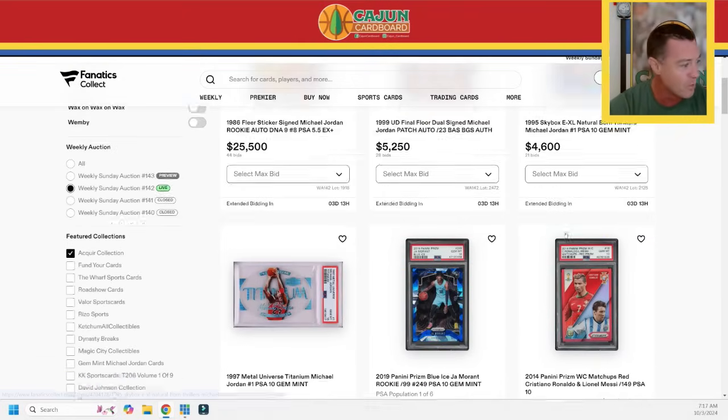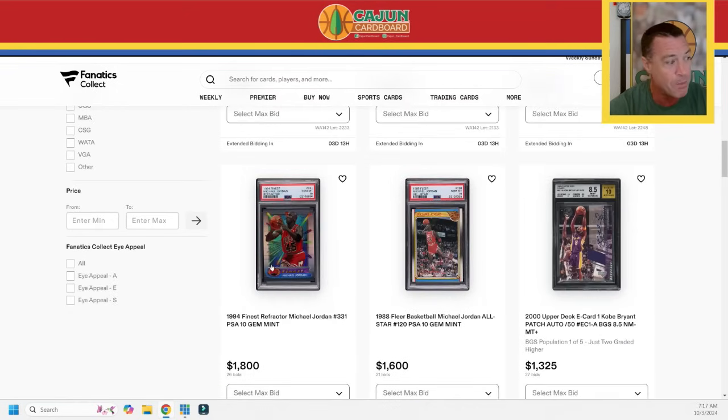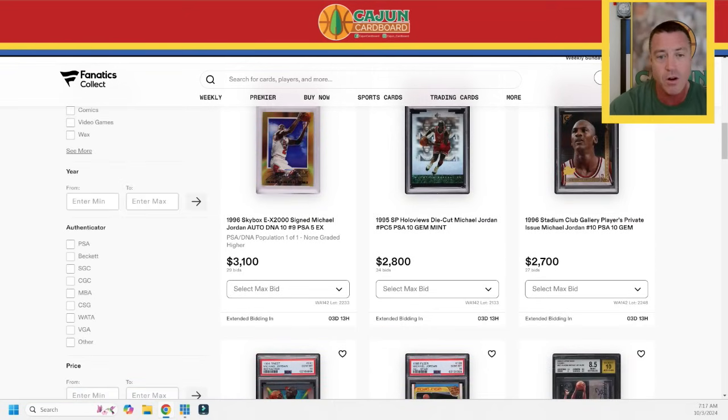The Natural Born Thrillers 10, the Titanium 10, 2 great Prizm World Cup soccer cards, and then the autographed EX 2000, but then more. We're just coming at you with Hierarchy PSA 10 cards all over the place. So if you guys are chasing the Hierarchy like I am, there's some really great stuff in here.